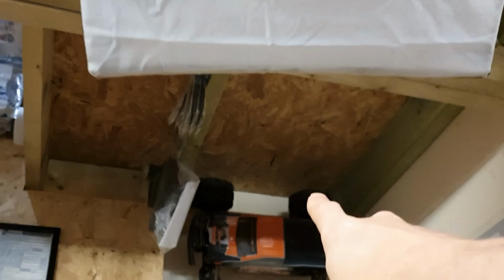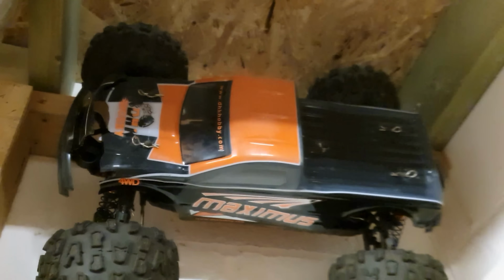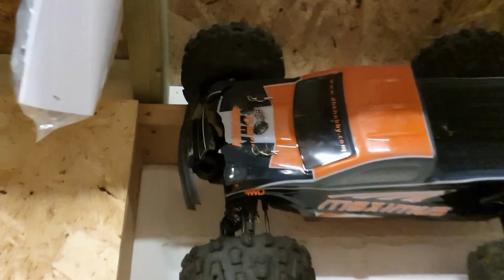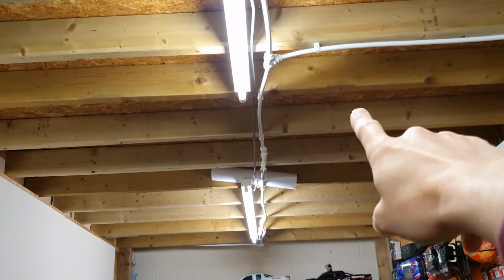Up here, a lot of people have asked what has happened to the DHK Maximus. It's kind of hiding up there, a little bit forgotten about. So I will bring him out again soon. The body's a bit destroyed, look. And then I've got a whole load more RC cars upstairs, and I will keep those for another video. Most of them are Banggood specials.